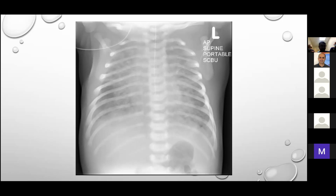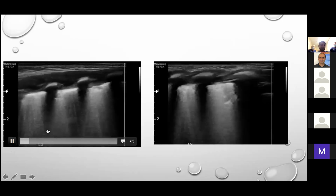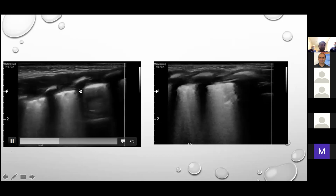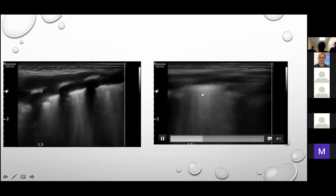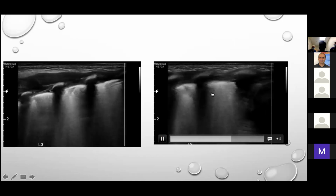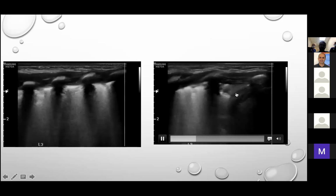Just for our colleagues who joined recently, I'm trying to explain what we found on ultrasound. You look at the pleural line, which was more prominent on the right side, but when we moved to the left side, we saw an interrupted pleural line, loss of pleural line in certain areas, with areas of consolidation surrounded by air bronchograms, which are bright white areas because of air trapped in the bronchioles.